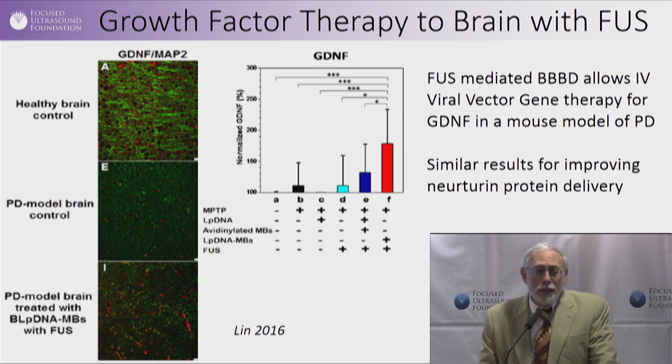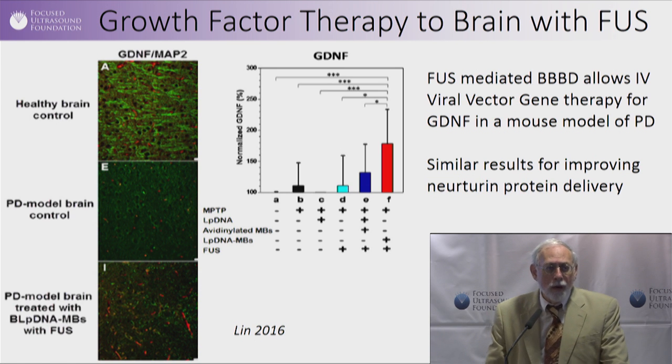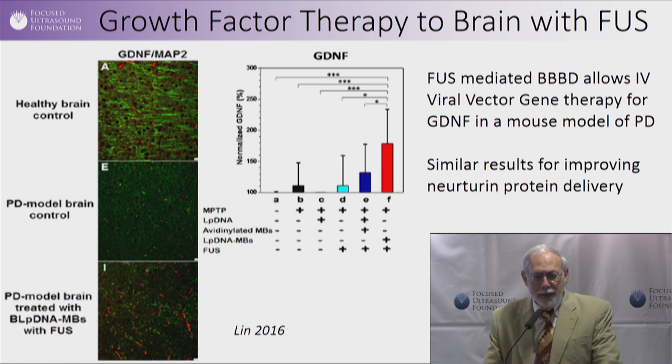There have already been clinical trials of growth factors to try to improve Parkinson's disease. And they've been marginally successful. Again, they use direct injection of gene therapy or protein therapy directly into the brain. With focused ultrasound in animal models, within the last year, there has been a situation where you treat an animal with a drug that kills the cells that are usually dying in Parkinson's disease.